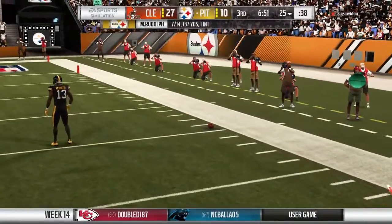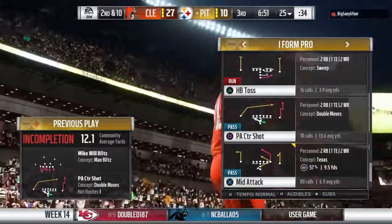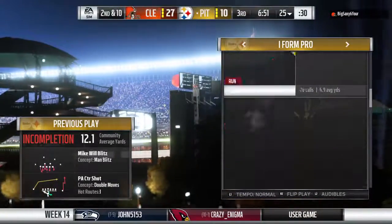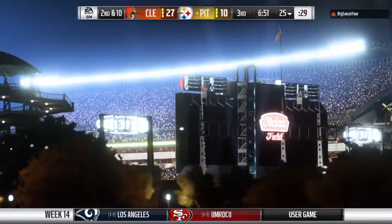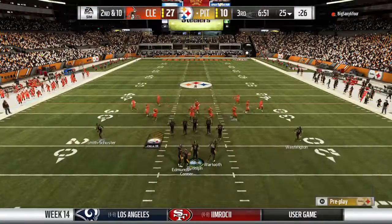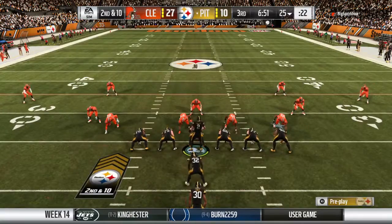Meanwhile, they take a shot to start the drive, but this is going to wind up incomplete. An attempt at a deep ball there. They didn't get it. But, boy, they're going to need a few of those to actually hit in order to get back into this game. Good thing they do have a little bit of time here still left in the contest. Decent-sized deficit, but not one that they can't manage. Line of scrimmage, again, the 25, 2nd and 10.